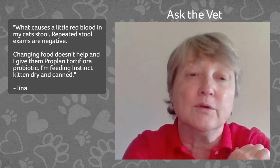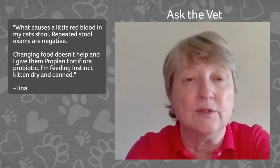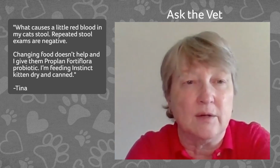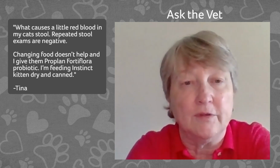If you're seeing hard stools, that's usually the cause for blood, is that the stool is so firm that as it passes through the rectum, it causes some microbleeding. So it's not anything terribly serious, but it is certainly enough to get your attention. Nobody likes to see blood in the stool. That always worries people. So you may need to add something to the food to help soften the stool.